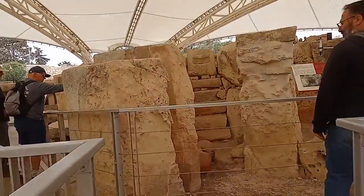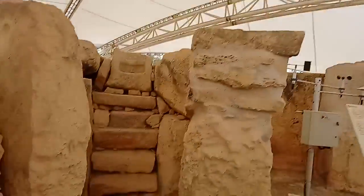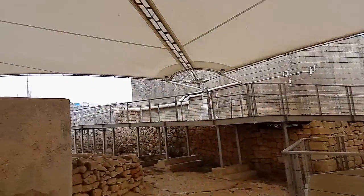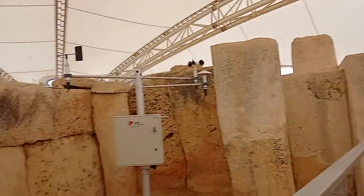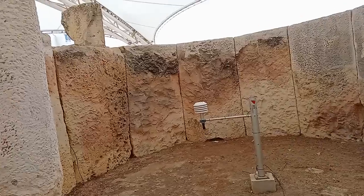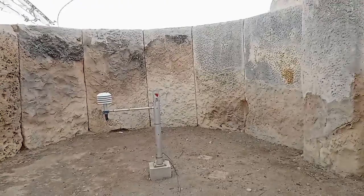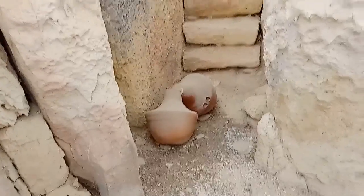5,000 years ago, this would be almost the same. And this is the seismometer up close. Stones have never been moved. And also in the center there's a seismometer, another one. But look how perfect they fit. And there's even pots here.